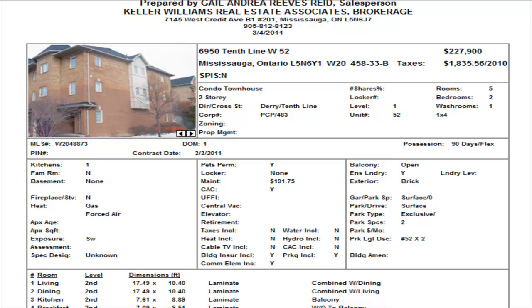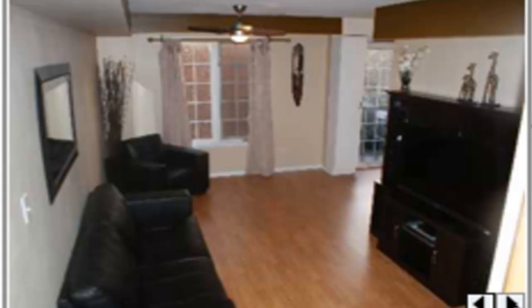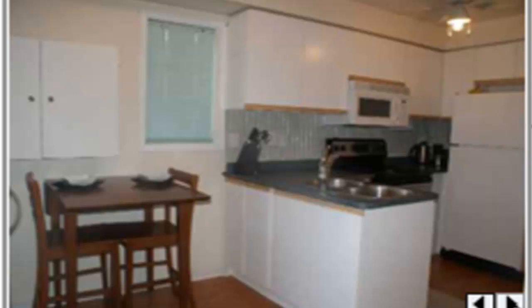Next up, we have a condominium townhome on 10th line, and now this is a 2-bedroom, 1 washroom, and this is just across from Metro, so it's in a great location, especially for a senior or a first-time home buyer. Maintenance is $191.75. There's laminate throughout on the main level. And there in the bedrooms, there's carpet.